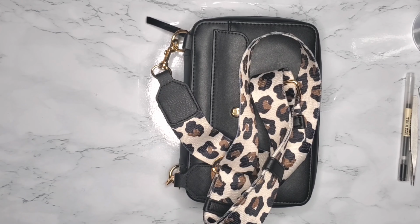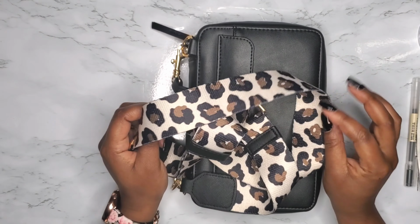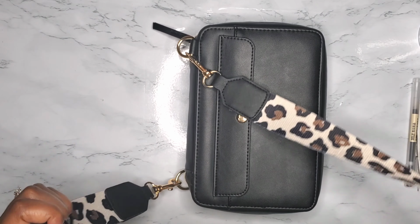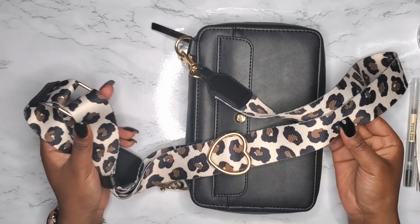This is Malay, aka the Cooler Planner Babe, and we're going to talk about this Happy Planner mini purse today. I received it as a gift. Yes, this is a plan with me as well, before I forget.